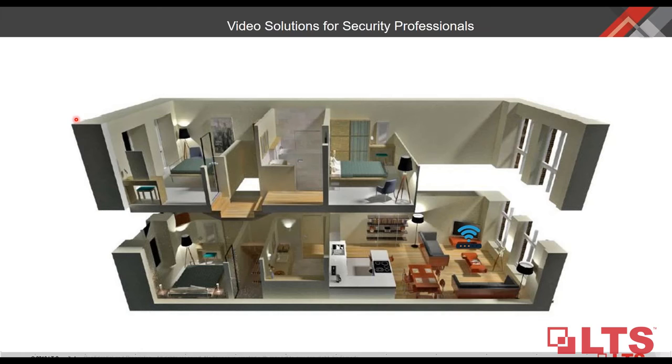In that case, your signal is going to be perfect in the kitchen and the living room, but if you go to the bedroom in the back, you're probably going to have less signal compared to the front. So the trick is to always try to have the router closer to the camera. That's something we always recommend.